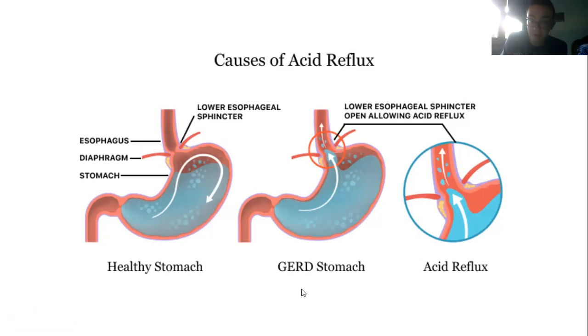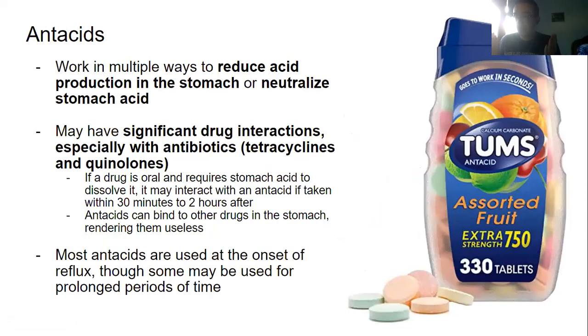However, in a person with gastroesophageal reflux disease or GERD, the lower esophageal sphincter right here is open and it's not closing properly. And that's what causes acid reflux, because the stomach acid is then able to travel up into the esophagus and irritate that tissue right there. So what can we do to help treat this?